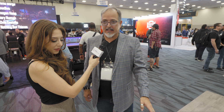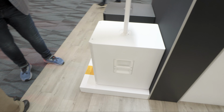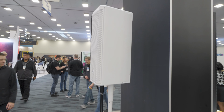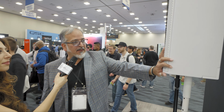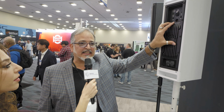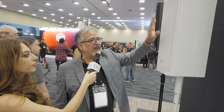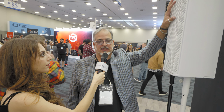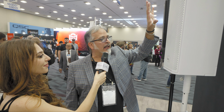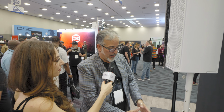We have here the 15AX, okay? It's, of course, a 15 inch with 2200 watts. In this case, we have it with our new product, the NXL14. It's a double six with a 1.75 inch high frequency driver, and also 2200 watts. In this case, we have the setting.